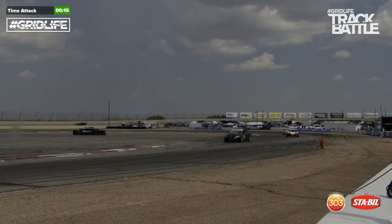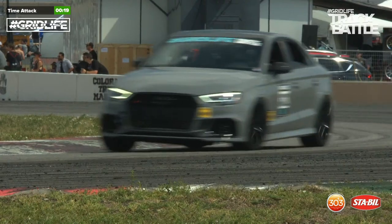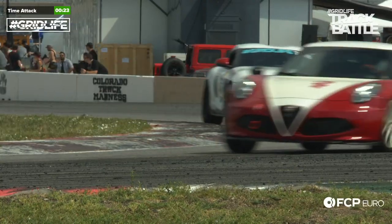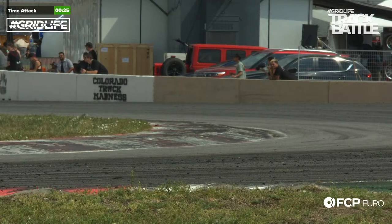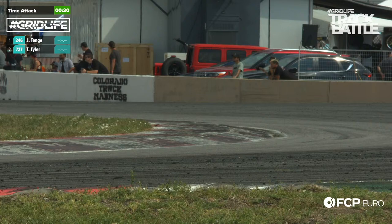I talked to him a little bit earlier today. He said the car was pushing pretty badly in the first session, and I didn't get a chance to talk to him about it in the second session. He made a few small setup changes. Kind of scared to make any big changes from one session to the next. So still dialing that car in for this track.